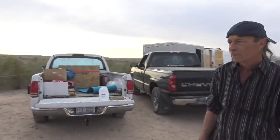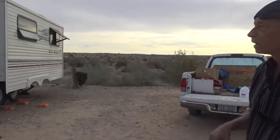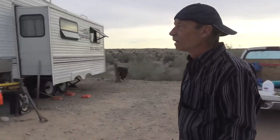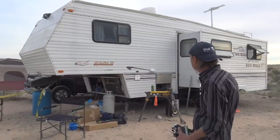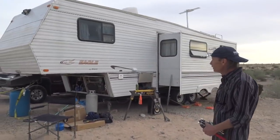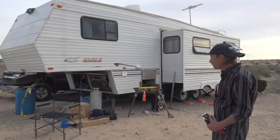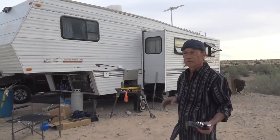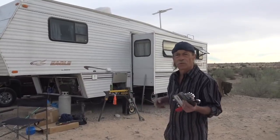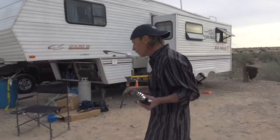This is your rig, Bill? Yeah, this is my rig. I've had it for 4 years since I left New York. I bought it really cheap. I redid the roof. I tore the siding off. I re-insulated it. Some people sometimes call me the mad scientist because I do things to my rig that most people wouldn't.